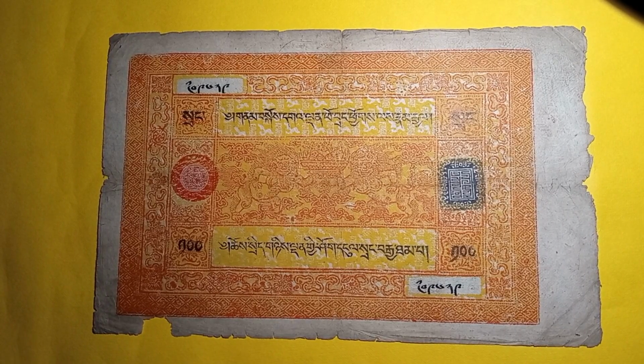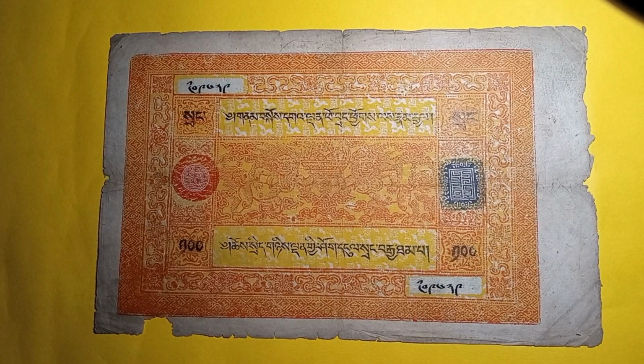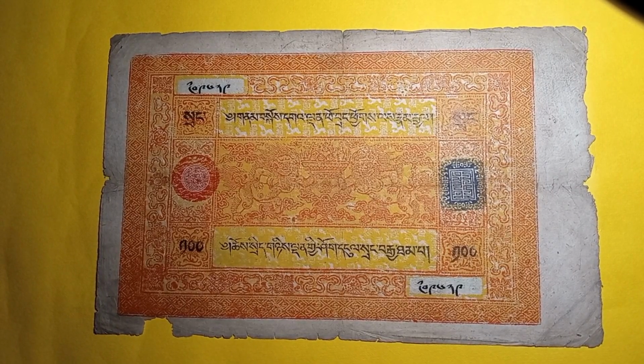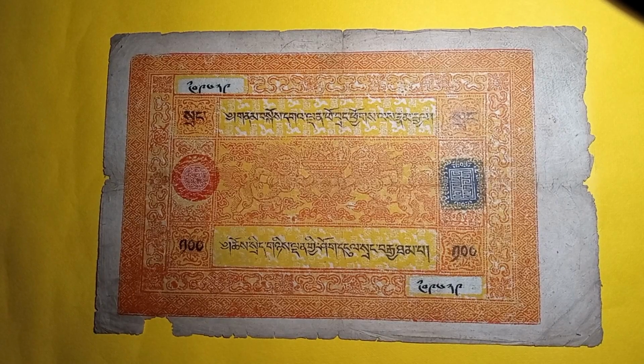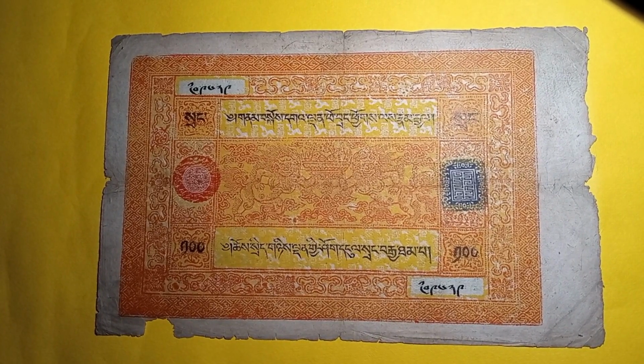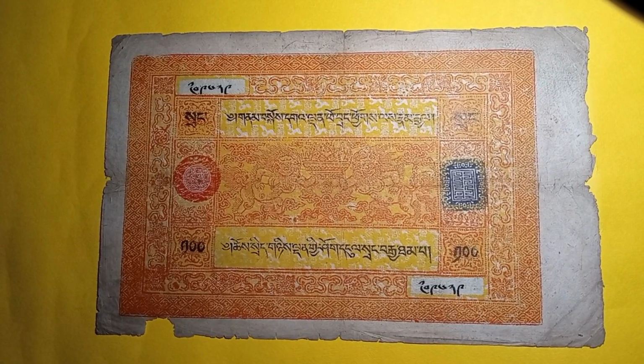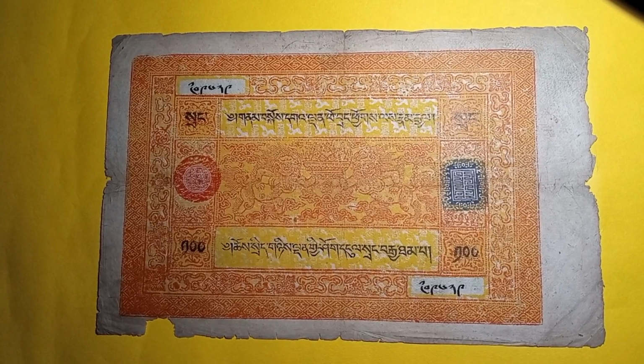through this banknote. If you go into the history, you might see that a lot of countries have incorporated certain designs in their banknotes because they want to spread certain kinds of messages, certain kinds of culture and tradition. And this banknote of Tibet has got everything together. As of now in my collection, this is my favorite banknote. So let's look into this particular banknote in detail.